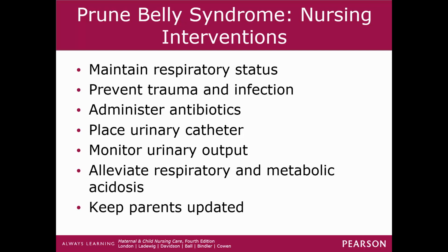So this is another, maintain their respirations, prevent trauma to the internal body organs. We're going to place a urinary cath because they probably have urinary problems or urinary tract problems as well.